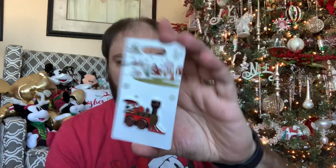There's a little tiny bit of what appears to be a glitter effect going on the top of the train, on the wheels, and on the bell. But this wasn't limited edition or anything. This is just an open edition pin that you can pick up either. I've seen them both at the store and on Shop Disney.